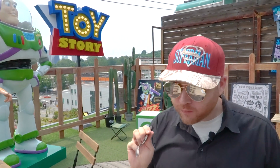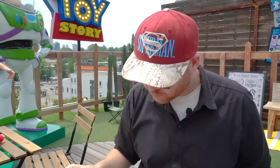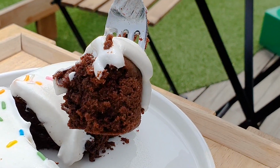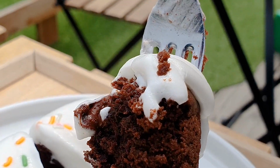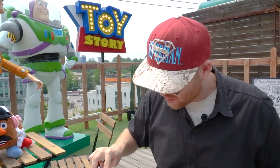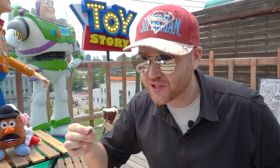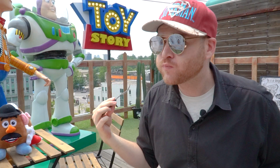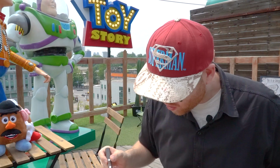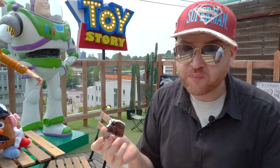Oh, delicious. Oh, it's so good. This frosting on top is really light. It's like a whipped cream. The brownie is just firm enough. Oh, it's got a nice center. It's really moist in it. Just the right amount of sweetness, not too overly chocolatey. Oh, yum. That is so good. So it's a little bit dense, as it should be.